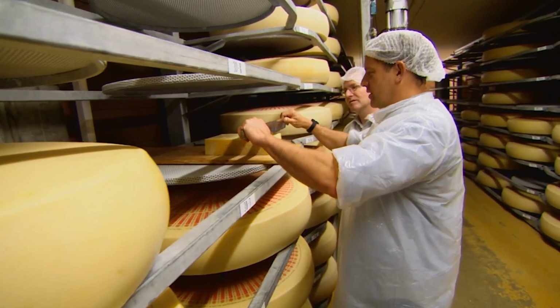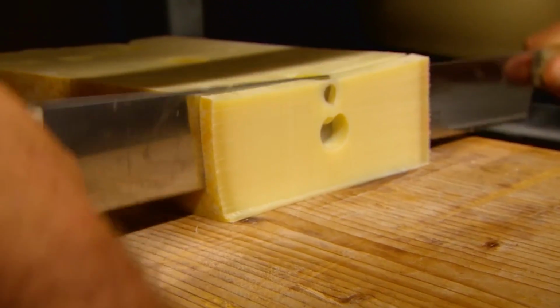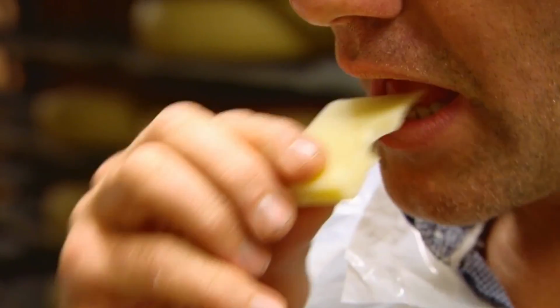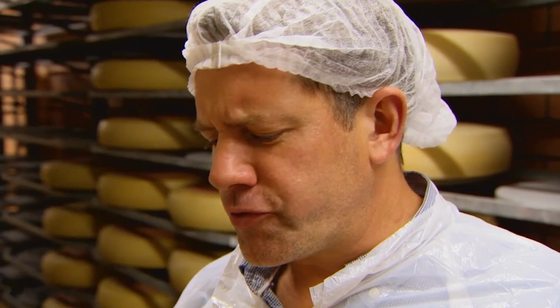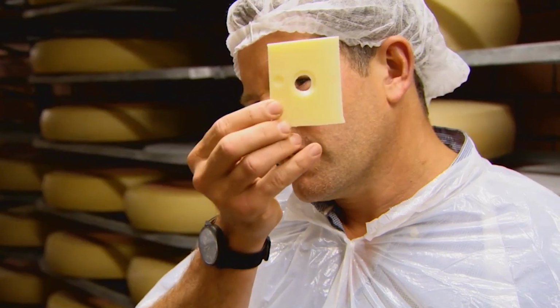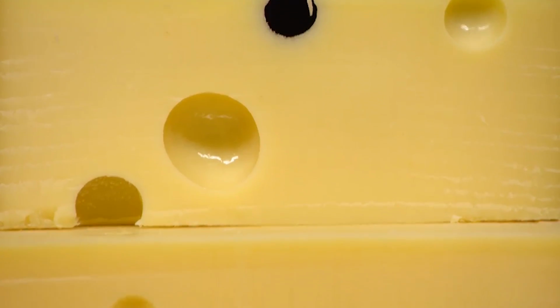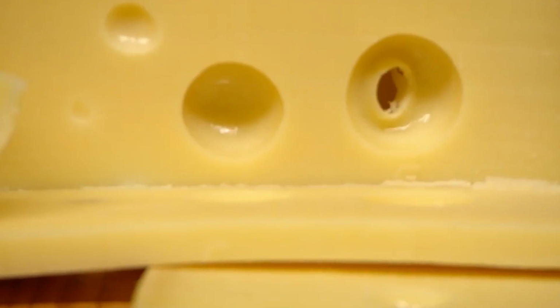That's the big knife. It's 7 months old. And that's a good number of bubbles, a good sort of... Yeah, it's a good number, a good size. That's delicious. Very nutty. So the bits missing make the cheese. It tastes great, but how do the holes get there?